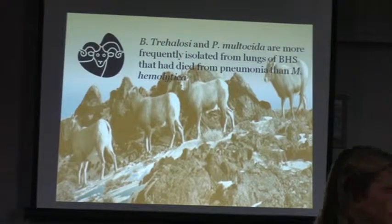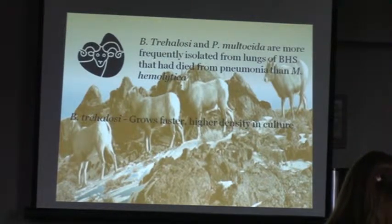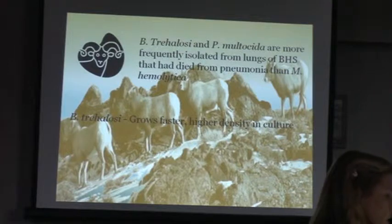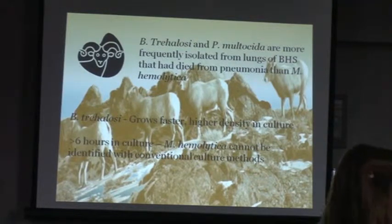So they started looking at the interaction between these bacteria. And what they found out is that Trehalose, and this is when doing studies in the lab on a culture plate, grows faster, and basically it gets in there and outcompetes everybody else, especially the Mannheimia hemolytica. So if they smear out a big goo of dead sheep lung, and they look at it after 6 hours, they can't even find the Mannheimia hemolytica, even though when they checked it at 4 hours, it was there. By the time they look at it at 6, it's gone.